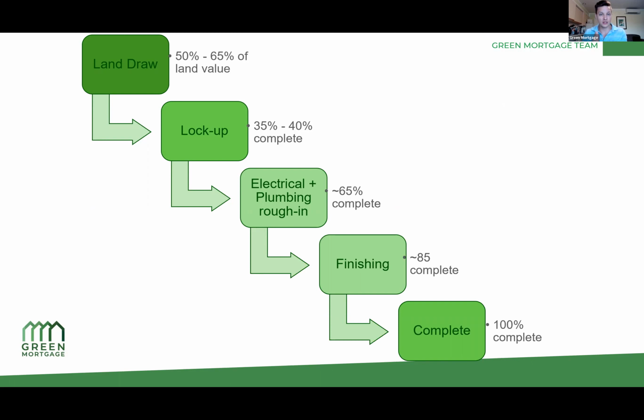Typically, lenders can actually fund the mortgage when you're at 95 to 97% complete. And usually that remaining 3 to 5% is your landscaping. That's usually the last step to finalize a construction loan. So this is usually how you're going to see the breakdown. Usually there's a land draw. So when you purchase the land, you're putting between 35 to 50% down, and then you proceed through the construction phases.